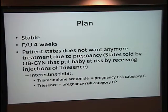Just an interesting side note, triamcinolone acetonide is pregnancy category C. Triesence is just the exact same thing minus the preservative, yet in everything I can find, it's listed as pregnancy category D, which I'm sure is what her OBGYN looked up and told her all of this with. Does she know why that is? No. Whenever you do something that's new or a change and you don't have anything definitive studied, you kind of default to that.